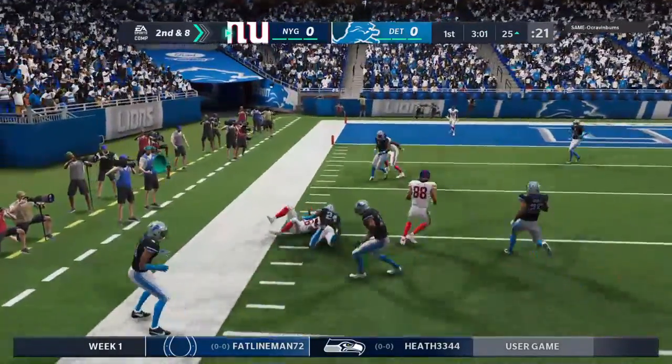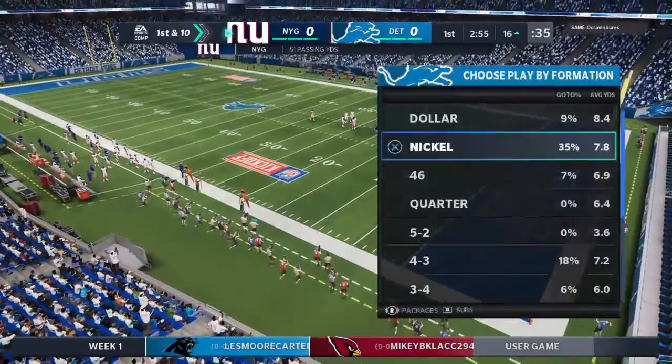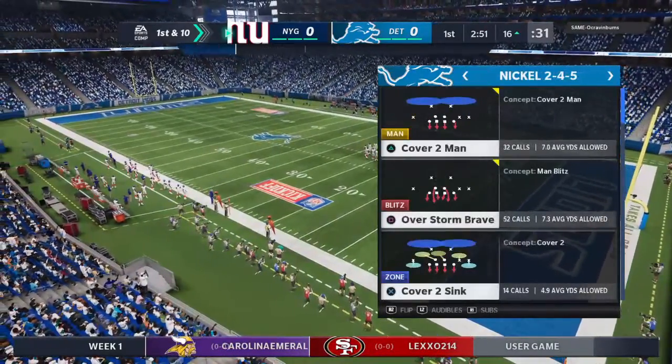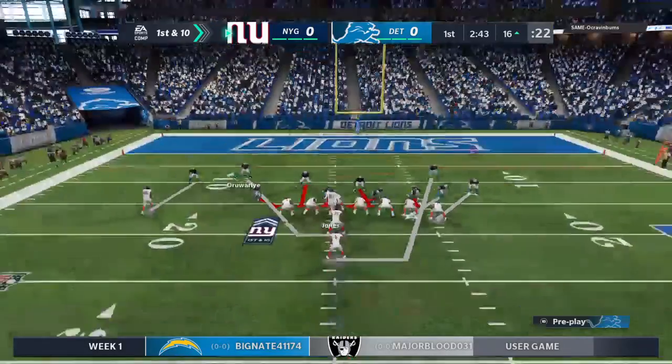Now this pass into the hands of Saquon Barkley. And it's going to be another first down as they'll get him to the ground at the Lions 16. A nice pickup there, 10 yards, and it'll move the sticks. So the ball down to the 16 here for 1st and 10.